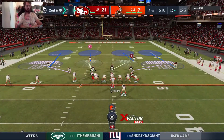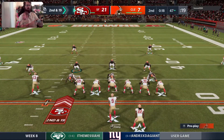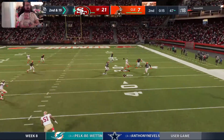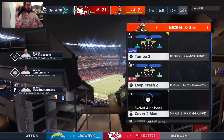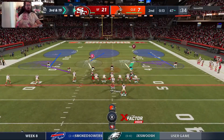After the sack, it's 2nd and 19, and the road gets a bit tougher from here. Oh, nearly picked. And maybe lucky there. This guy doesn't drop many defensively. Third down. Third down.